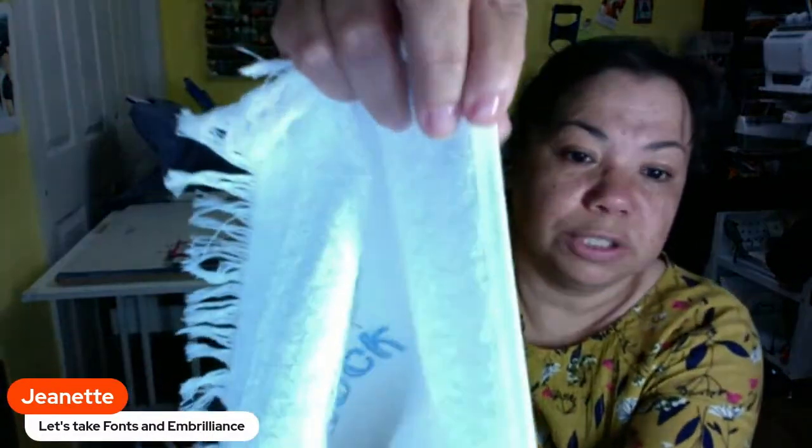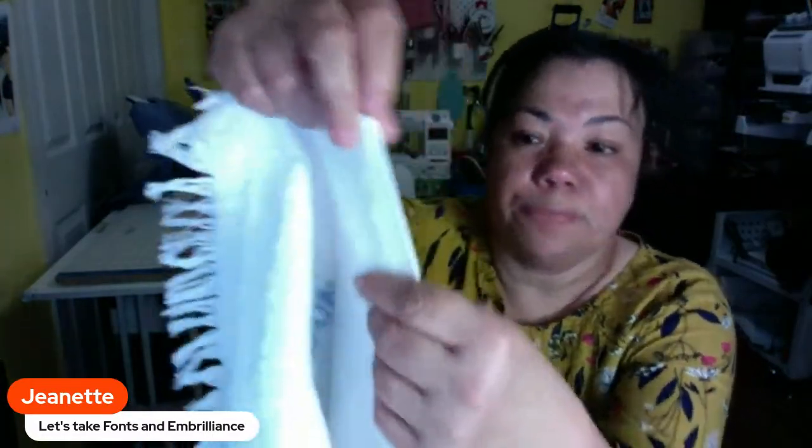Okay, so let's talk about the fonts now. When you are trying to embroider, let's say, a bath towel, right? Now, this is really a hand towel. And as you can see, it's not that thick. It's really on the thin side, right? But bath towels are usually really, really thick. And a lot of times, if you have a font that is pretty thin, what's going to happen is the stitches are going to sink into the fabric, okay?